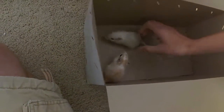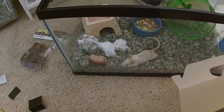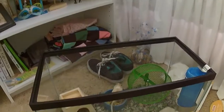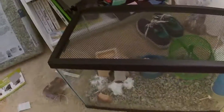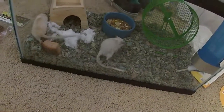Grab it. Come here. There you go. Go on in. There. Come here. There you go. There. Yeah. So yeah, now they're in their little home. Here, Dad, can you get the mesh topping? There we go. Yeah. They're in their home. Look at them.